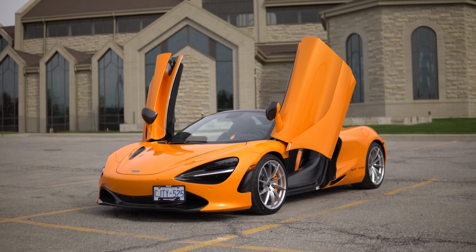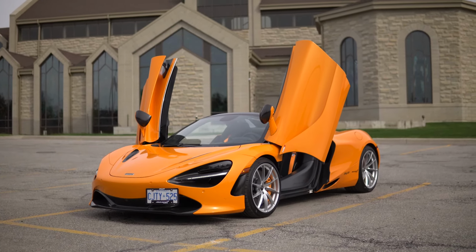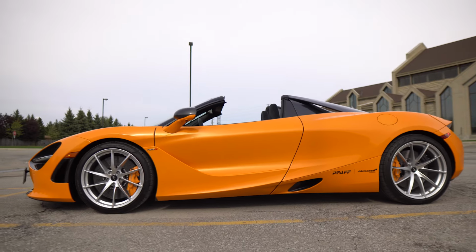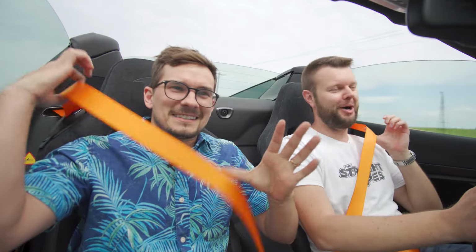Let's start with the looks. It's orange. It is orange, and let's call it McLaren orange, even though it's not actually called McLaren orange. This is the best color ever. Thank you, Pfaff McLaren in Toronto, for getting us the orange press unit. Yeah, this is the best color you could have gotten in the best spec you could have gotten. Look at these seatbelts. Come on.